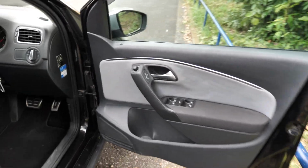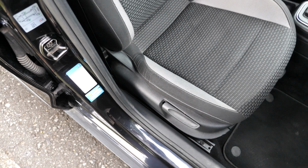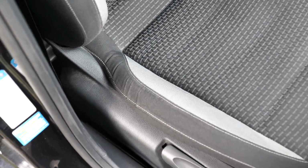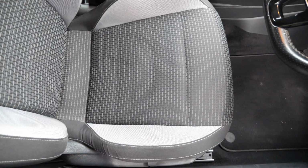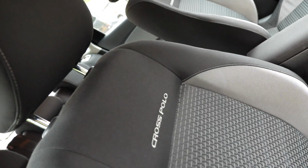Speaking of sagginess or any other sorts of damage, there's a little bit in the driver's seat right here, and a tiny bit in the passenger seat in the same area. I quite like the seating pattern here, or the fabric pattern on the seats. Quite nice looking, and it says Cross Polo, has the airbags in it.